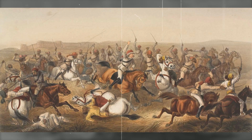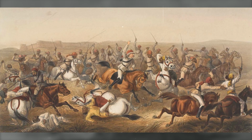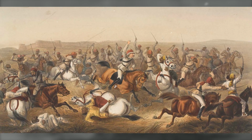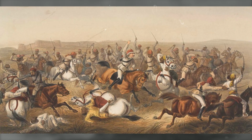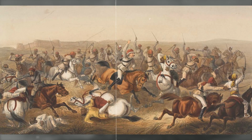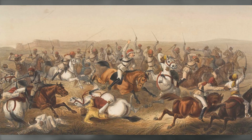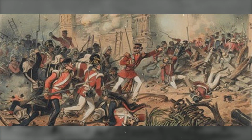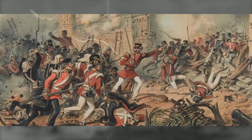The pattern repeated itself every time the British faced serious resistance anywhere in the empire. In Ireland, the British passed the Insurrection Act of 1796 in response to United Irishmen organizing. The act imposed the death penalty on persons administering illegal oaths, allowed authorities to declare states of disturbance in specific districts, suspended trial by jury in those districts, and expanded police powers of search and detention.